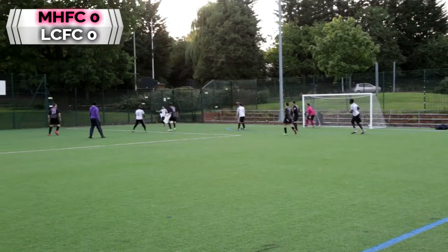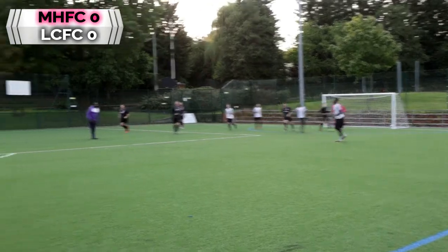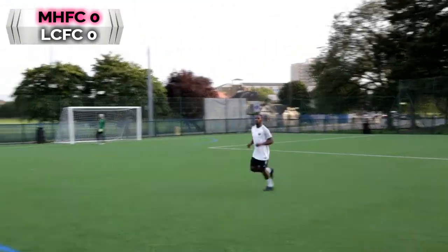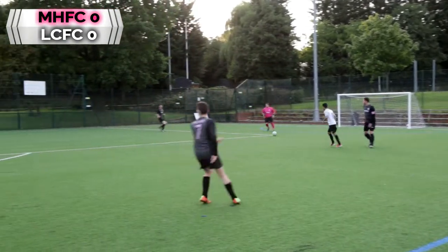As we see, the ball played short from the corner. They get the ball back on that far side, look to play it back again, and a bit of a heavy touch. We are able to clear from the back this time, but a very quick start there from London City FC as we look to try and play our way out from the back there.